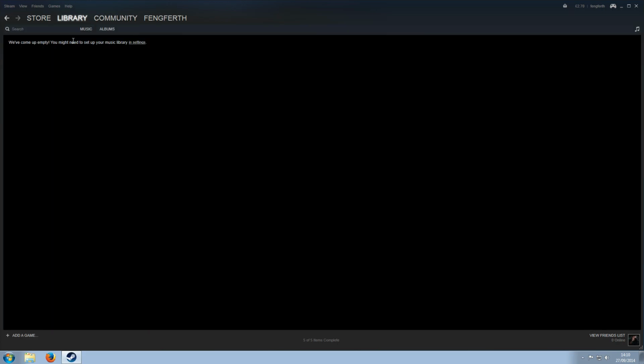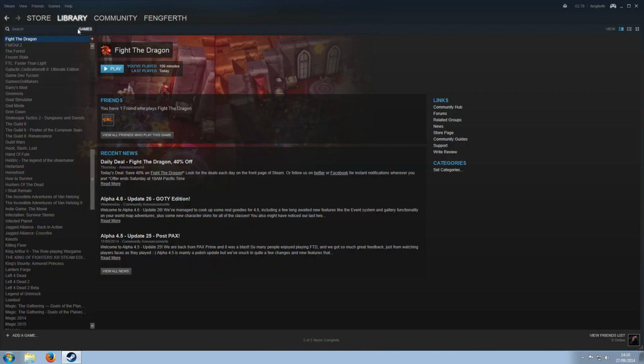Oh yeah, and something else. They've actually added a music player. Yay! I haven't searched through it or anything yet. But yeah, the music player is actually kind of decent. So yeah, it's about time they added that, to be quite fair.